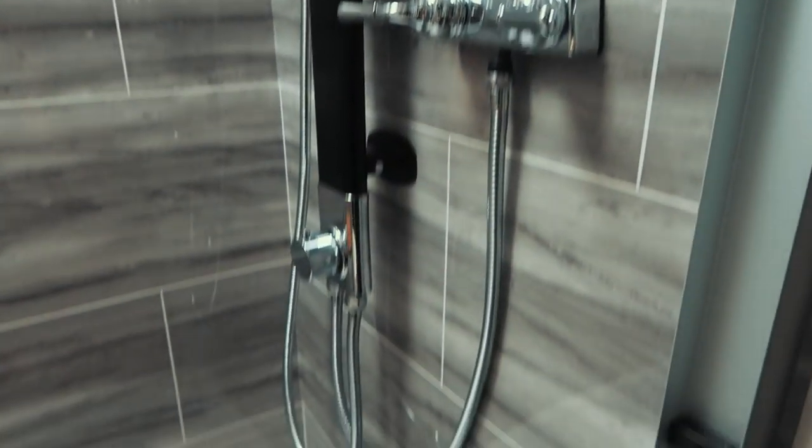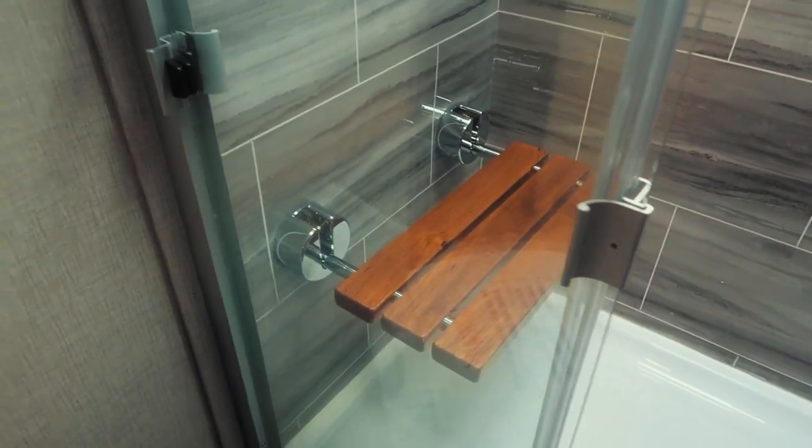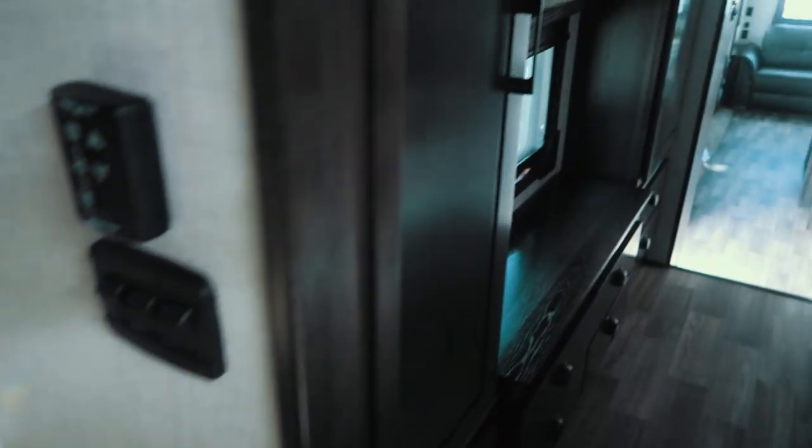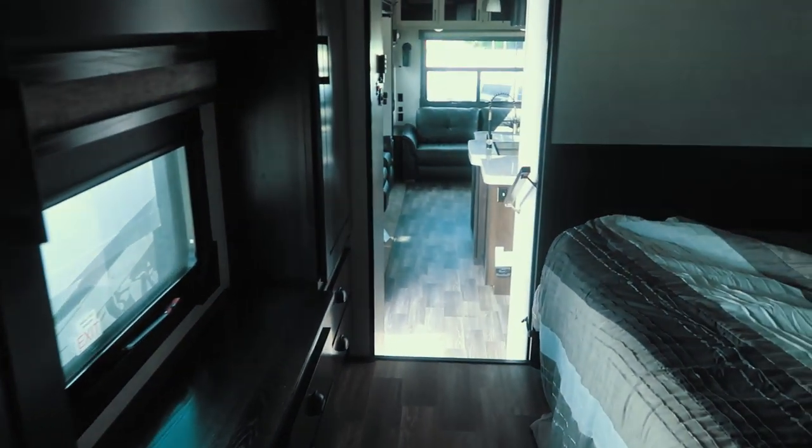It's a good looking application, but obviously it's not real ceramic tile. Although it looks like real ceramic tile, it's plastic. It's got a real wood bench in there, huge storage space, giant walk-in closet, and this plumbed washer and dryer back here. The good countertops, Corian. Floor is squeaky as heck. Good hinges.